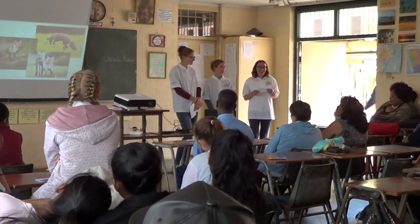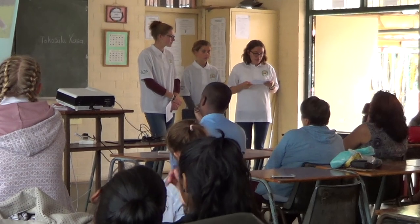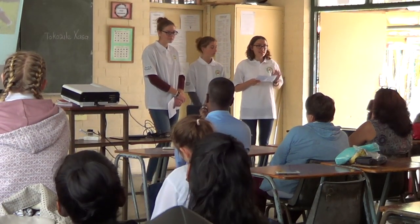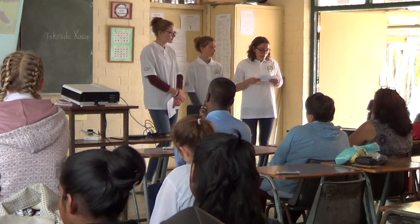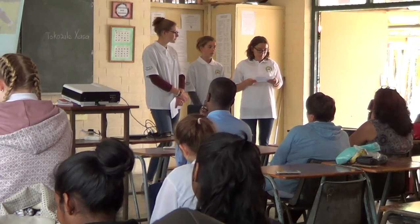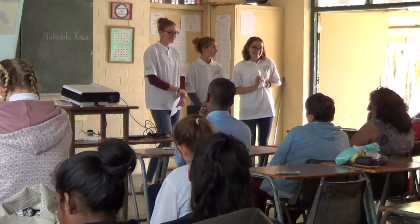Foxes live in dens under the ground or trees. The pups stay in there until they are old enough to leave the den. The foxes live in small groups consisting of families in which there is the couple and the pups. They only live approximately 2 to 5 years and reproduce every year in spring. That was our presentation on the animals.